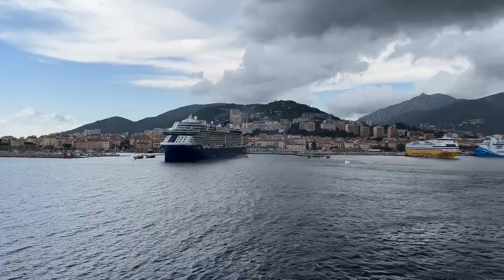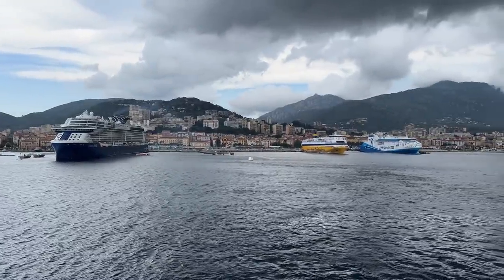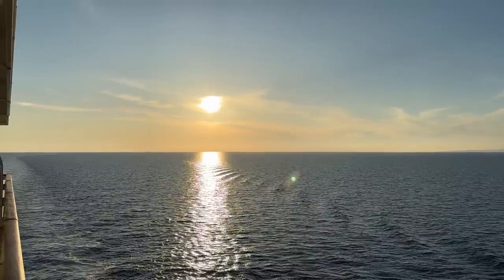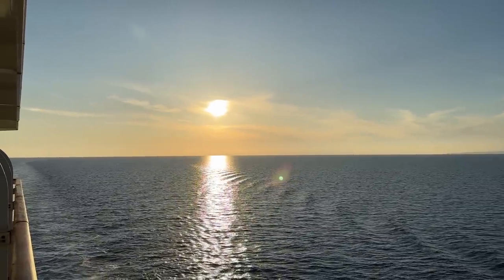So that was our third day on board. We were in Corsica. We had a lovely day ashore and a lovely time on board as well.